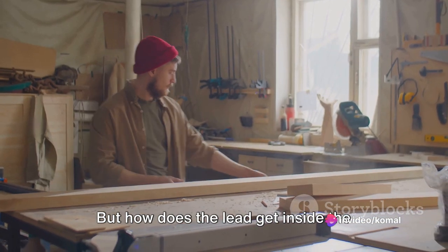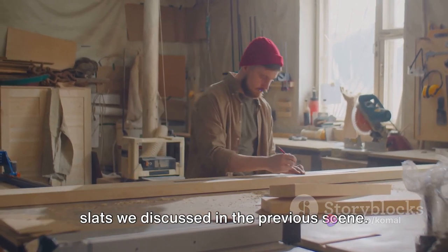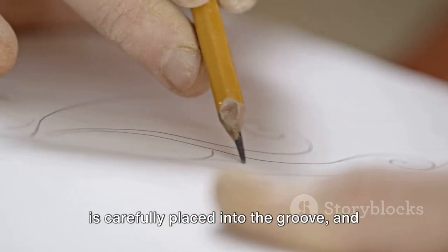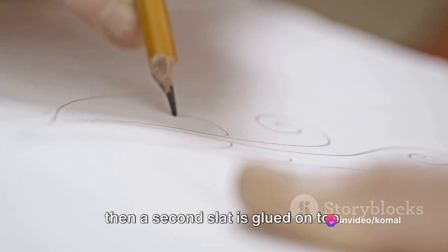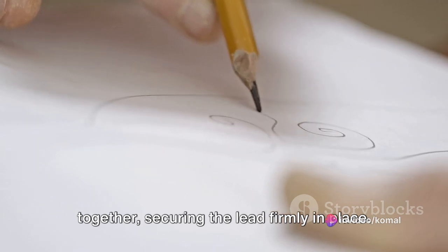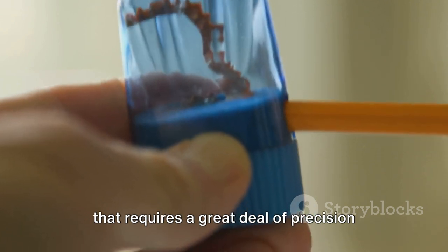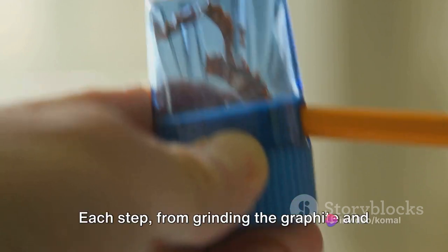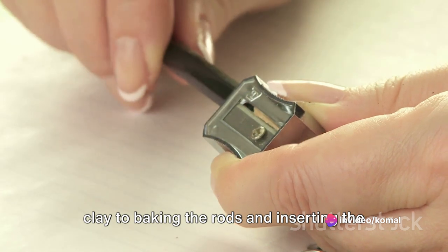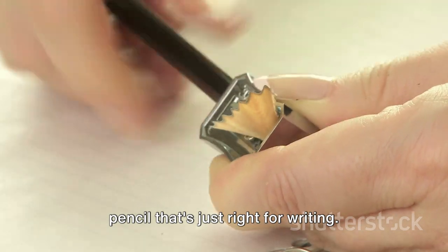But how does the lead get inside the pencil? The answer lies in the wooden slats we discussed in the previous scene. A groove is cut into one slat. The lead is carefully placed into the groove, and then a second slat is glued on top. The sandwiched slats are then compressed together, securing the lead firmly in place. It's a seemingly simple process, but one that requires a great deal of precision and care. Each step, from grinding the graphite and clay to baking the rods and inserting the lead, plays a crucial role in creating a pencil that's just right for writing.